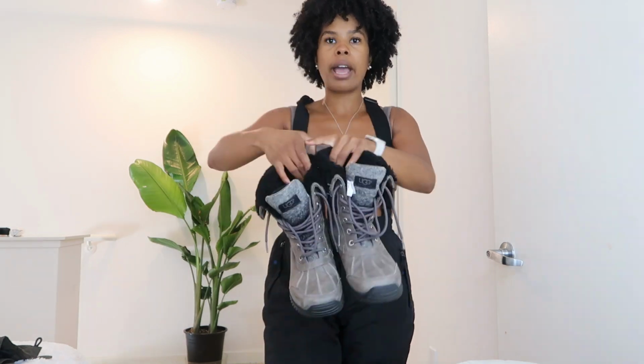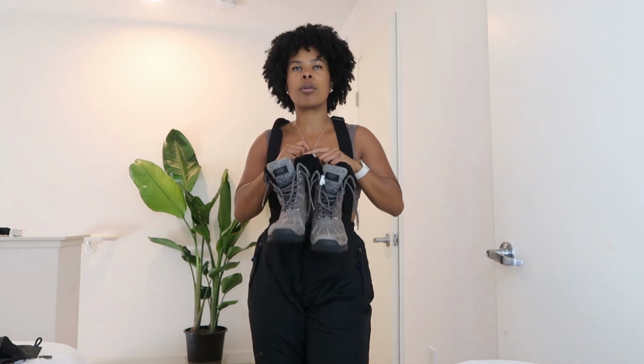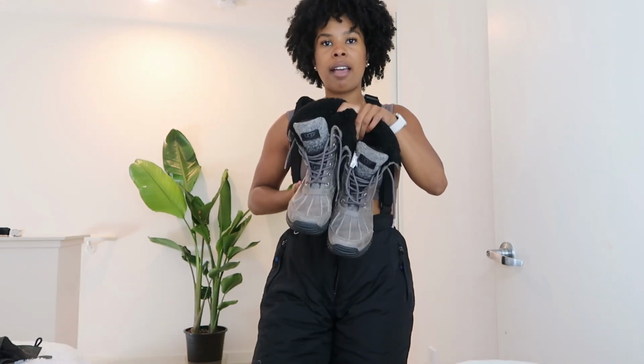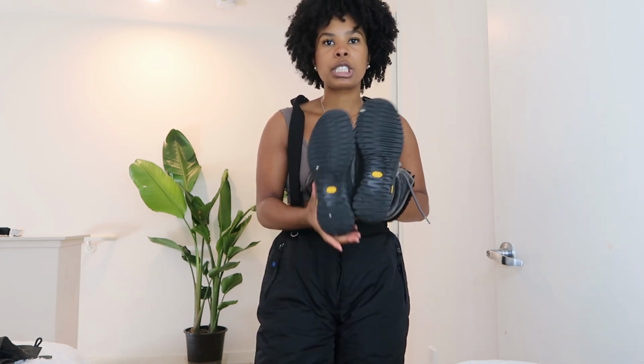Next thing you are going to need, you cannot skip out on this, you need a pair of snow boots. I have this UGG pair, and I've had these for about, I think, 6 years. I've had them for a long time. I like these a lot because they have the fur coating on the inside, and then they also have really nice traction on the bottom.